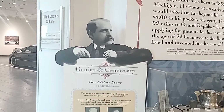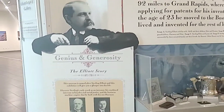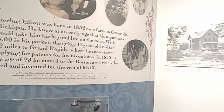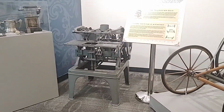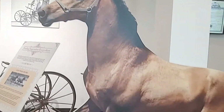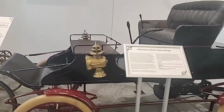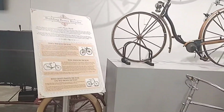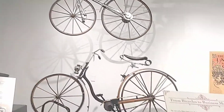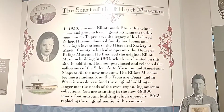Well, here's the man, Sterling Elliott, and there's some information here about him, the Elliott story, meet the family. This really is something to see. So when you're in Florida, especially when you're down in the Stuart area, you gotta come by here and check out the Elliott Museum. Look at this, just amazing. Here's the information on the start of the Elliott Museum.